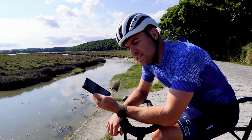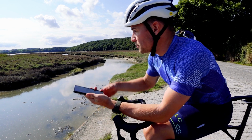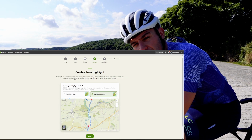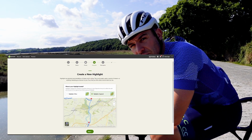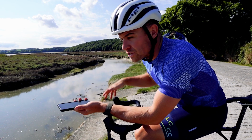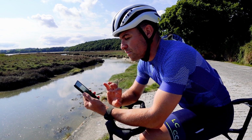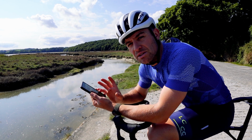When you're out on a ride like this, you see something which is truly spectacularly beautiful. Something like this, where you could come and sit quietly by the sea, take a picture and add it to the highlight. Describe what it is that you found. Maybe it's a cafe, maybe it's not a beautiful view, maybe it's just a small town that you really think is worth visiting.